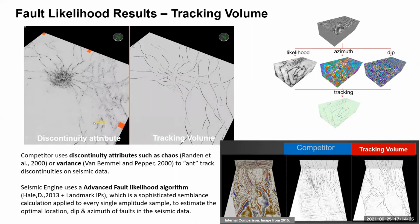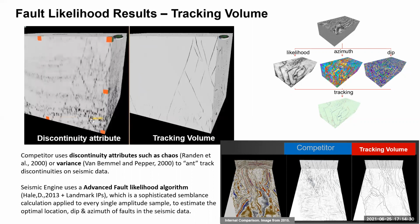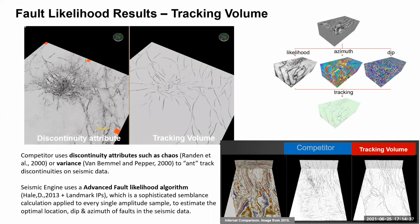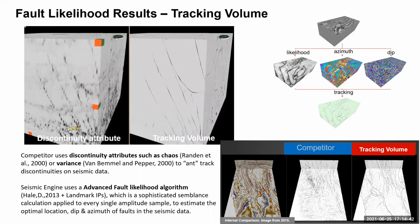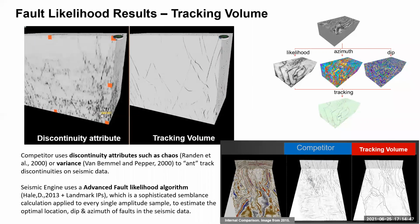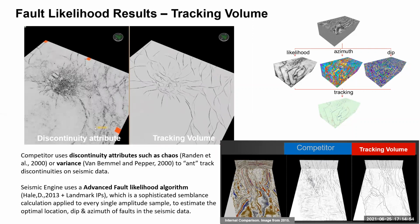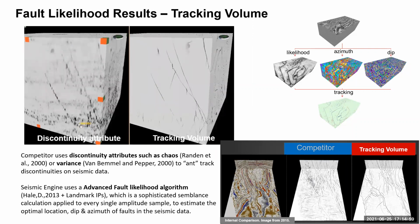What Landmark offers is our advanced fault likelihood algorithm, which utilizes a volume of seismic, and then it creates three different attributes, which all come together to form our tracking volume. Okay, and those three different attributes are likelihood, azimuth, and depth.